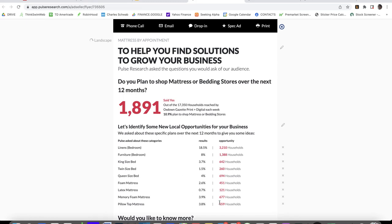What we find out in the survey of newspaper audiences like yours is the percentage who plan to shop. So 10.9% said yes, they plan to shop at a mattress store. All Pulse does is multiply it by the households you reach. So when you create a flyer presentation, it'll be the percentage from the Pulse of America regional data times the number of households you reach.